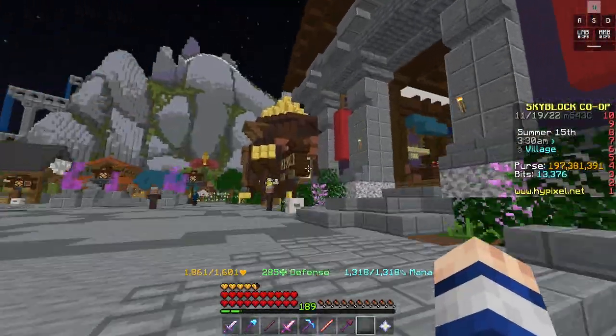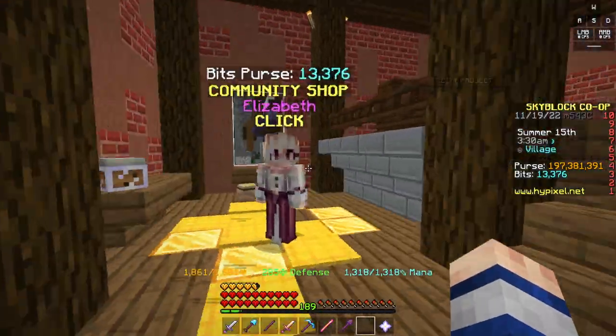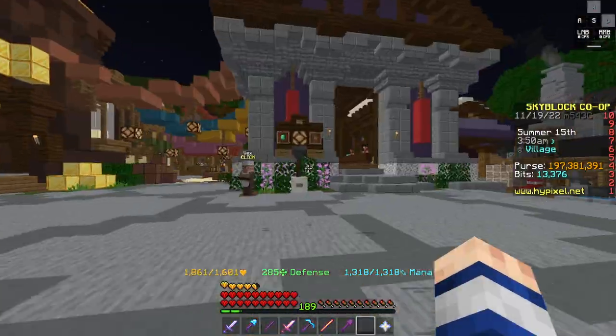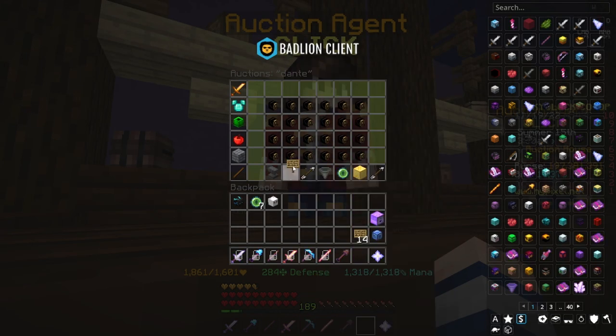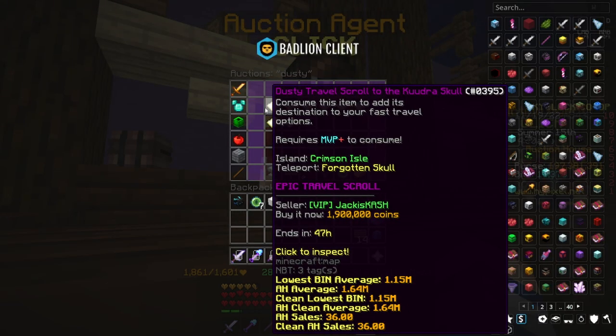It's the reason why pet skins, occasionally some of the OG ones, are worth billions of coins. Because they're super duper hard to get. But I have an example for this. Something that I actually did and made profit off of, and you can maybe use this as a lesson for the future. Dusty Travel Scrolls.